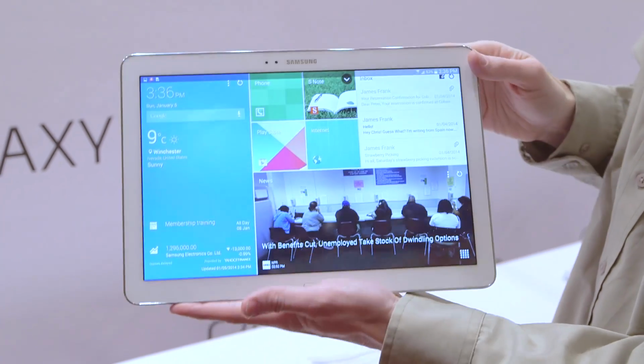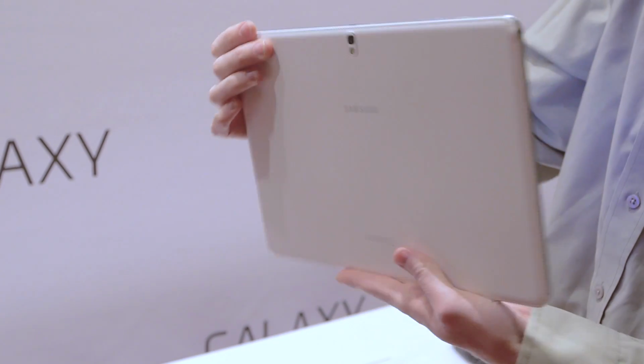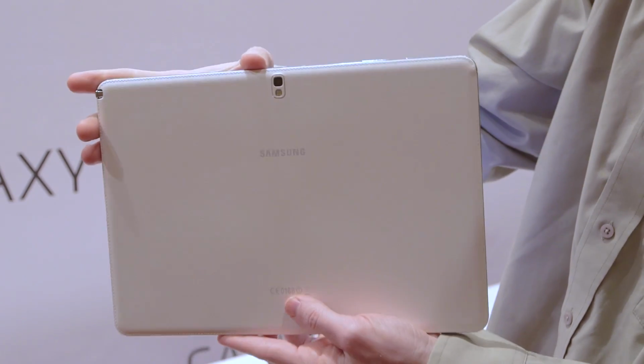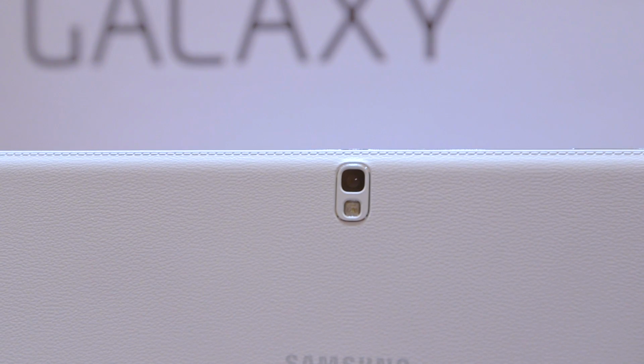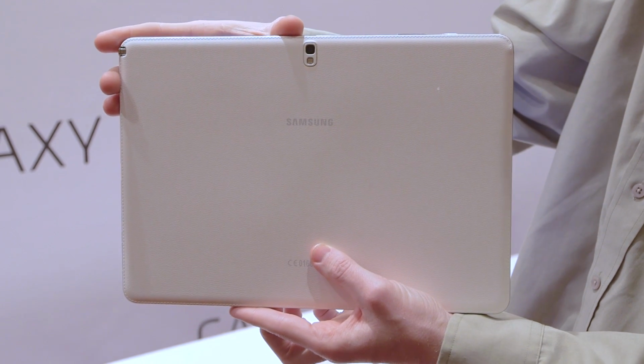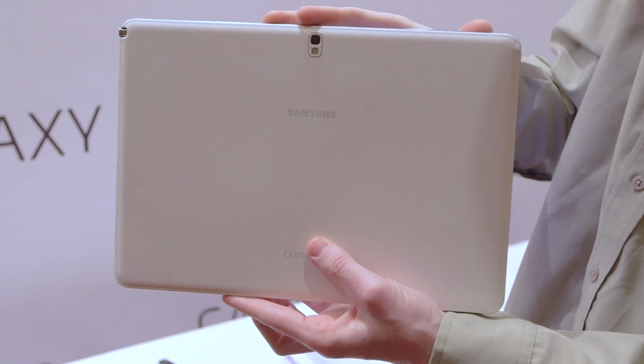In terms of the hardware itself, as you can tell, it looks a lot like the Galaxy Note 10.1. It's got the same overall look and design. It has the leather back, 8-megapixel camera on the back, and then a 2-megapixel camera on the front. It runs an Exynos octa-core processor, the same one that's in the Note 10.1.